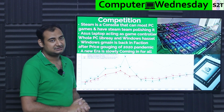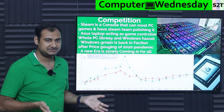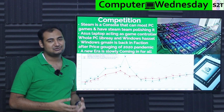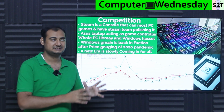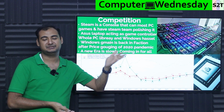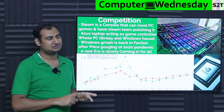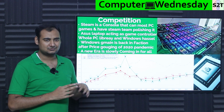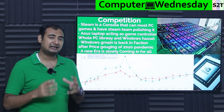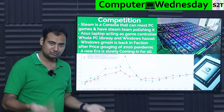So this all leads to competition. Now the Steam console is just a console. It looks like a PC, quacks like a PC, but it's a console because Linux is not common to everyday people. It's for Linux admins and server people every day, but for the majority of people it's either Mac or Windows. For that reason, it's closer to a console, and because Valve is working on it actively as an OS layer, it's more or less a console.